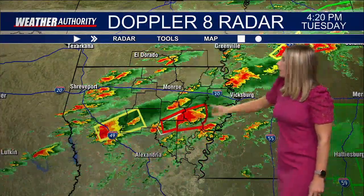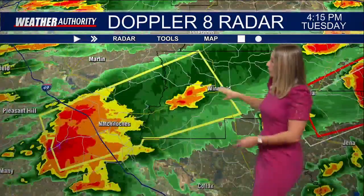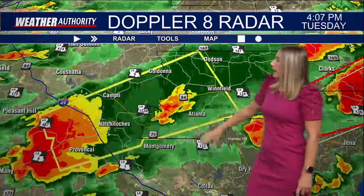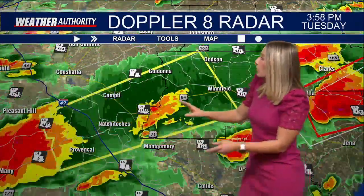Okay, just checking in. I do want to zoom in on this system just to give you an idea of who is in this. Winfield is right on the edge of that severe thunderstorm warning. Atlanta is also included in that severe thunderstorm warning, and Goldana. So this is moving north and east. This is likely producing a little bit of some strong winds at times and also that hail.